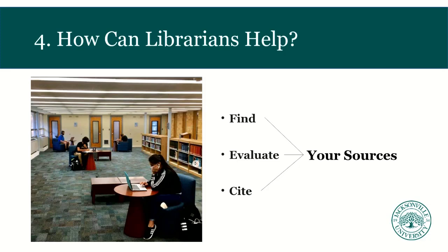Now, we won't write your paper for you, and we won't read your paper, but there is a writing center on campus that can help you with your writing. There's a tutoring center on campus if you need help with tutoring. But really, we just help you find, evaluate, and cite your sources. And then sometimes we'll look at your references page, because we can give you some advice on that, or your works cited page, but we will not read your paper.